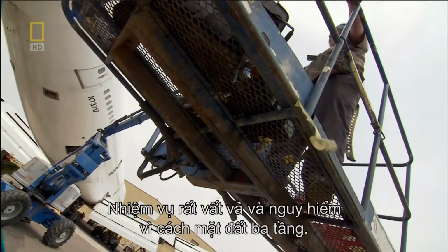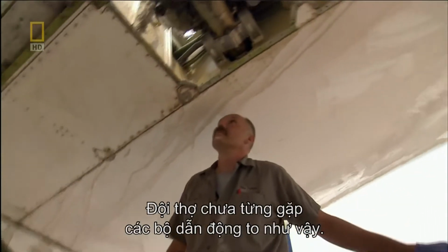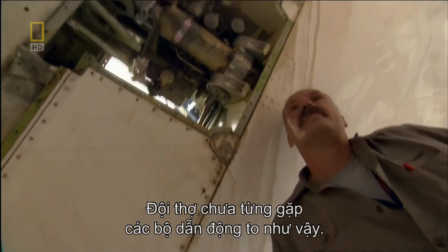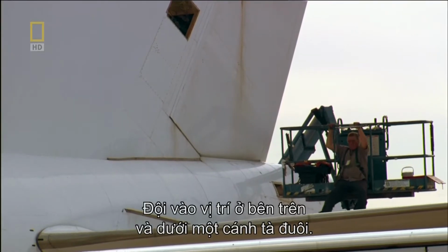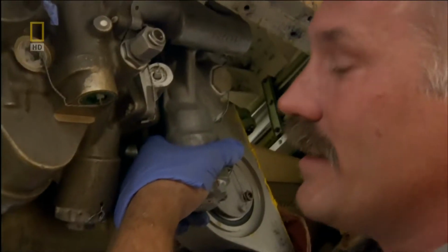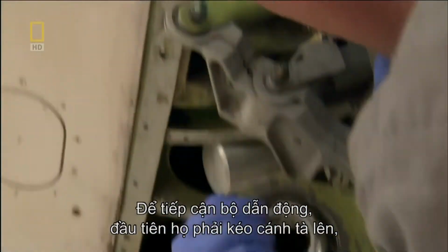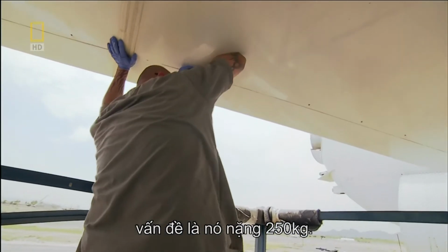It's a daunting and dangerous mission 3 stories above the ground, and these mechanics have never dealt with actuators this big. The crew takes up position above and below a tail flap. To reach the actuator, they must first hoist up the flap. Problem is, it weighs 250 kilograms.